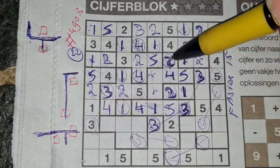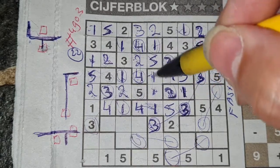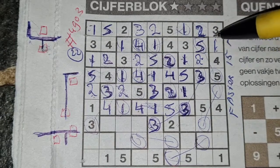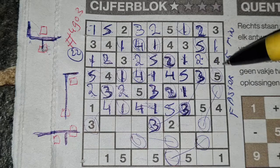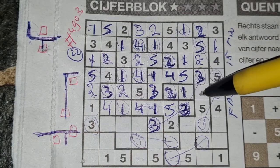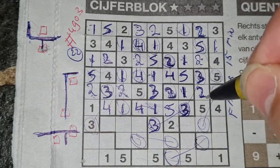2 numbers left in this area for numbers 1 and 3. We have a 1 there, no 1 there. 1 should be here and 3 goes there. Then I think this box should be 2 because it can be 1, should be a 2, can be 3, can be 4, can be 5. Yes, definitely 2.